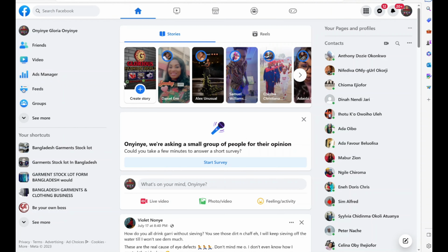Guys, in order to get manufacturers or suppliers of clothing or garments from Bangladesh, the first site we'll be using to get their contacts is Facebook. So you can also do this on your smartphone or your tablet or your PC, whichever device you are on. You can use it to do the exact same thing you see me do right now.